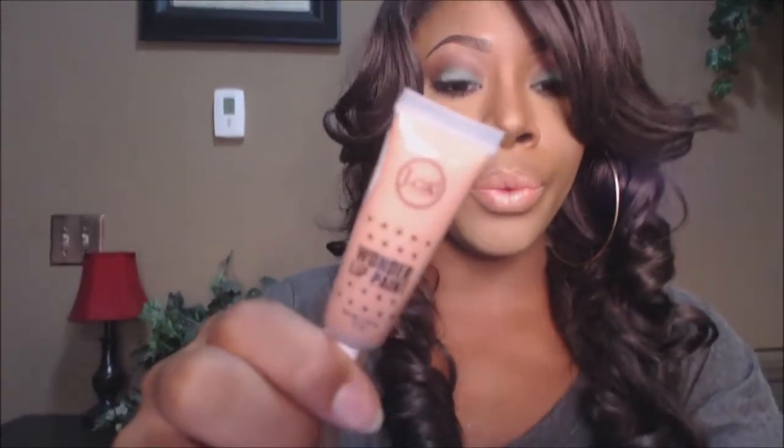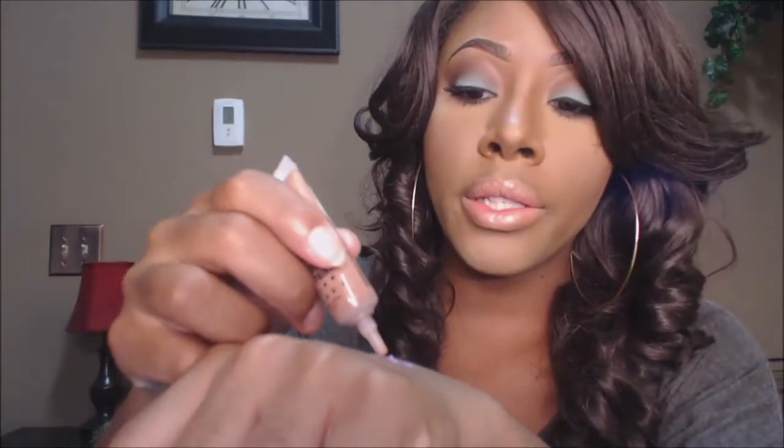And then next, what I'm wearing on my lips today is this one. This one's in Curiouser. And the number is 114. And it is a true nude. And again, this is what I'm wearing on my lips. So I'm going to go ahead and put this here.